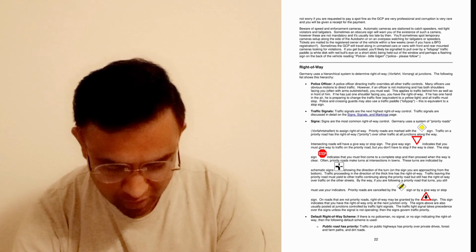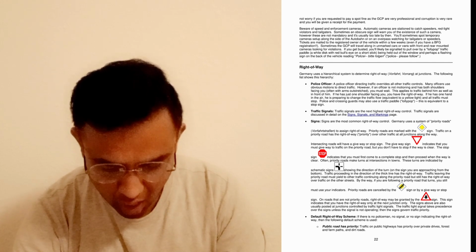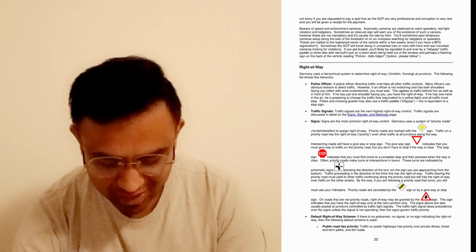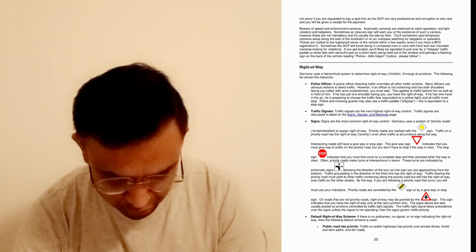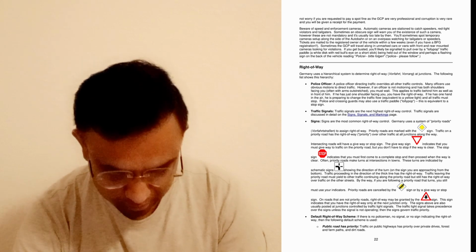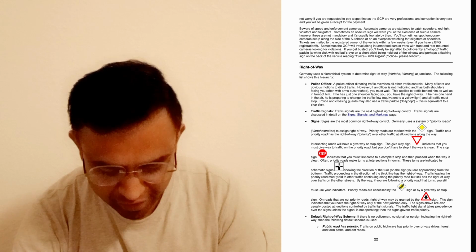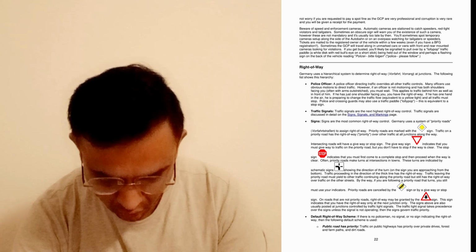Police officer. A police officer directing traffic overrides all other traffic controls. Many officers use obvious motion to direct traffic. However, if an officer is not motioning and has both shoulders facing you, often with arms outstretched, you must wait. This applies to traffic behind him as well as in front of him. If he has just one shoulder facing you, you have the right of way.